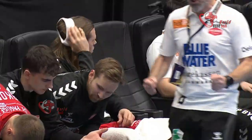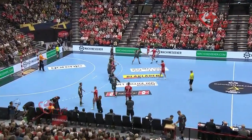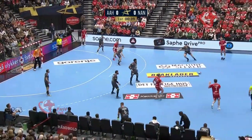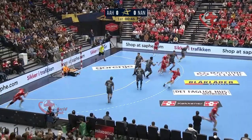Now we're underway here in Aalborg with the home side in the all red, attacking from right to left on your screens. Nantes defending on the left-hand side in the grey kit. Between each other in the left and centre-back positions, Lucas Sandell starting in the right-back position. And there's your first goal of the game.